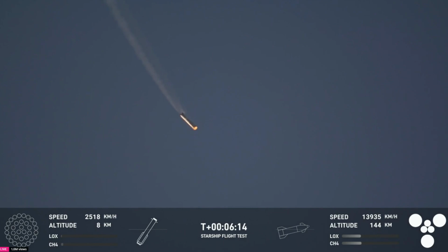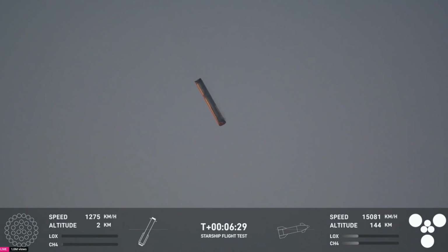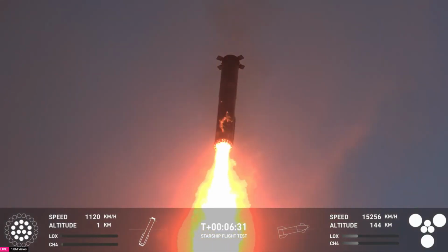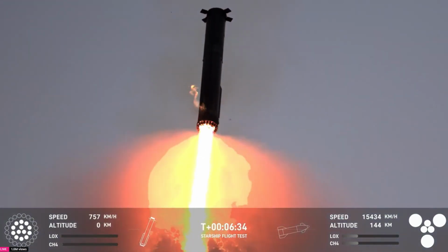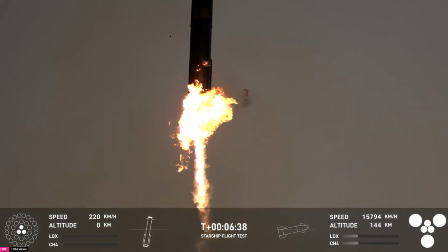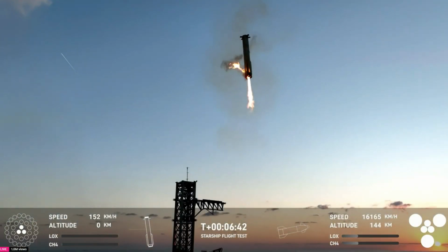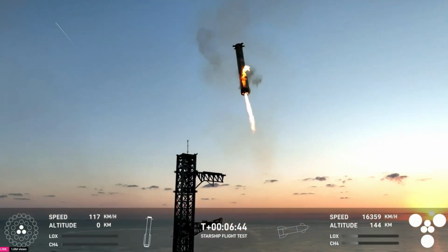Booster coming in hot for booster catch. We're going to ignite 13 of those Raptor engines, and this view is incredible right now. You can see how fast this vehicle is moving on the left-hand screen. Landing burn has been ignited with 13 engines. We're now down to 3 Raptor engines. We can see those chopsticks now in view.